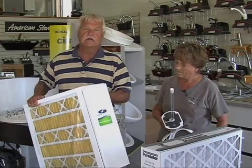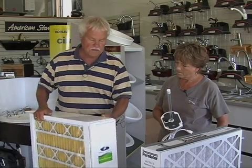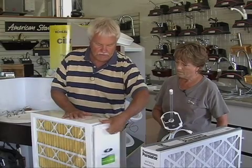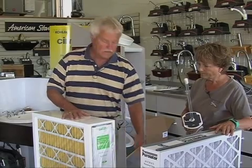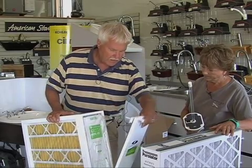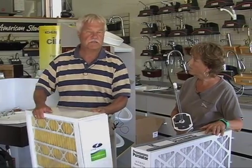What we have here is a high-efficiency air filter that can be installed in your duct system if you have a forced air furnace. It's a little cabinet. It's very easy to take the cover out, pull out the filter, put a new one in, and replace your filter maybe once a year or twice a year, depending on the situation in your home.